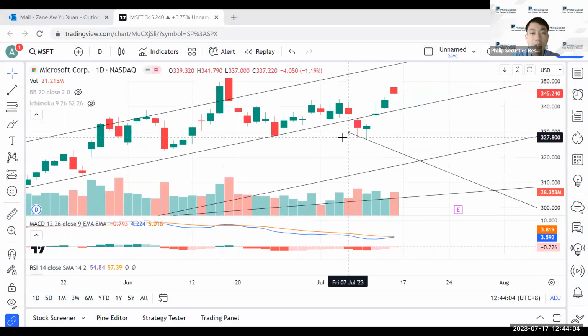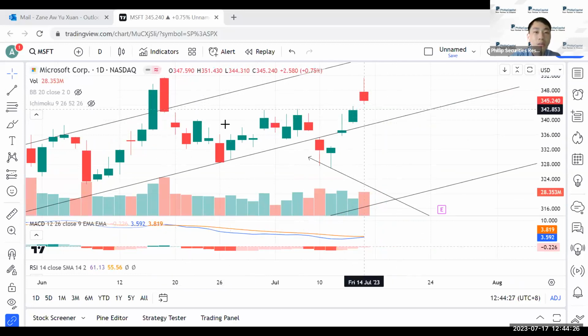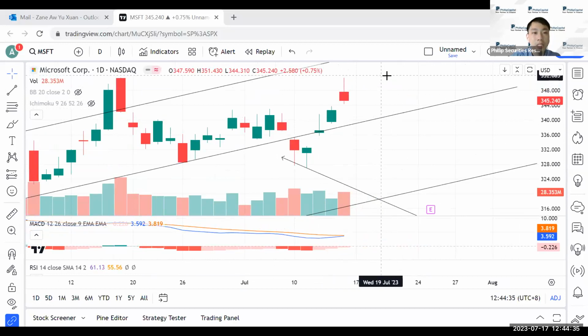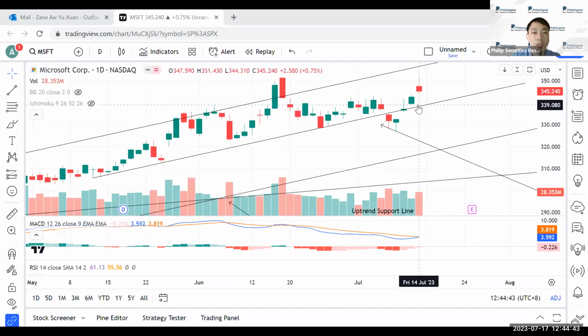Okay, for Microsoft, there was a retest of the recent highs around 351, and then it was met with a bearish candlestick on Friday. So some resistance is still acting over here, but there was a period of long sideways where the resistance was around 340 to about 343. Upon a backtest, I think we should be able to find some support, at least in the short term. Then we see whether it's able to attempt the highs again. So for Microsoft, the uptrend is still intact.